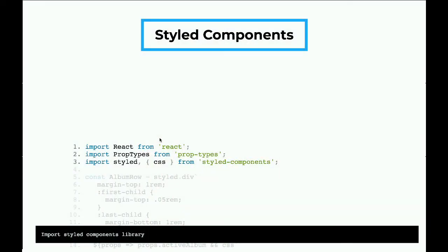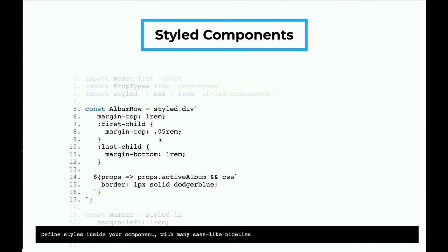So the approach that I've taken with this is using styled-components. There's a handful of different ways you can do it, but I've used styled-components. So I'm importing styled and css from styled-components. And then when I do that, I can define a constant here, which is a custom component, the album row, but it's a styled component.